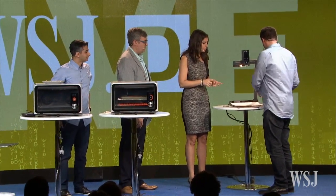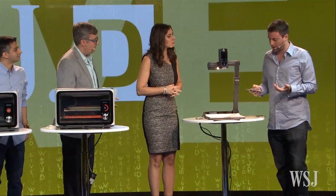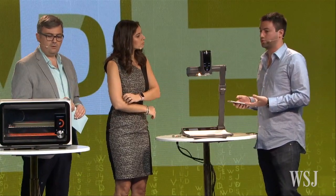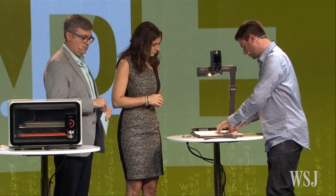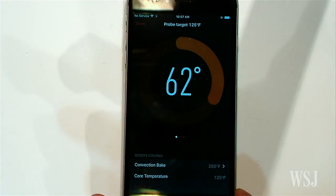And this works with iPhone, Android. So for Android, we're going to have a remote application. And then for iPhone, we will have the companion app, which allows you to do recipes, as well as use the app as a remote control. So on here, if you see that, we're able to use this as a remote control.